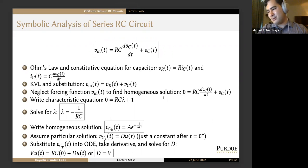So we're going to do some symbolic analysis because we're going to see the RC circuit again and again and again in this course. Same with all these first order circuits. So we're going to deal with things symbolically. It's kind of the Michael Hayashi way. And we'll plug in some numbers later when we want to gain greater intuition of what the responses actually look like.